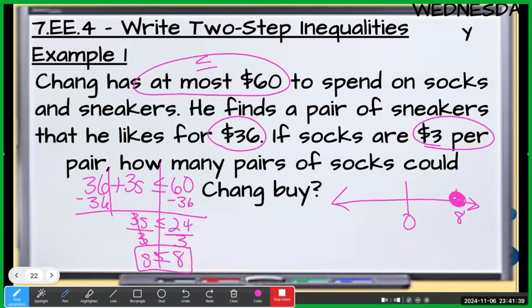I'm pointing to the left, so what direction do I shade? To the left. I'm pointing left, shade left. So your number line to the left should be a whole lot darker, everything after what we say. So that is showing me less than or equal to 8.